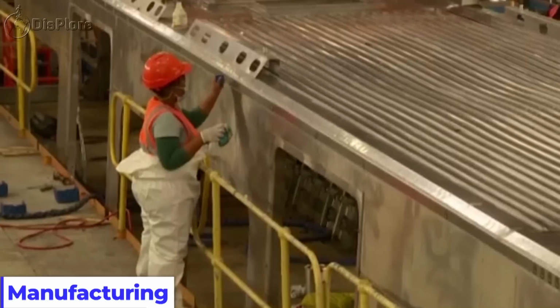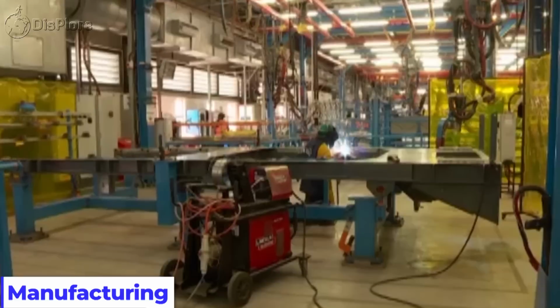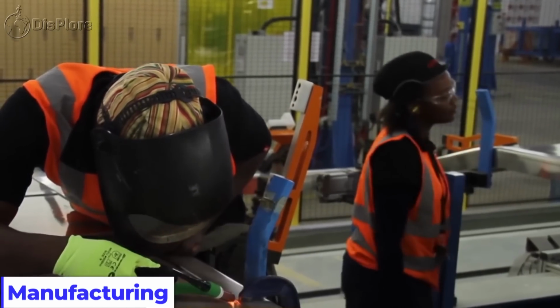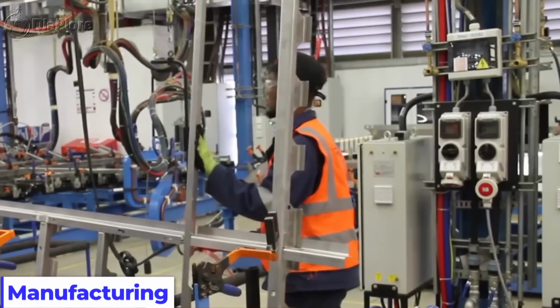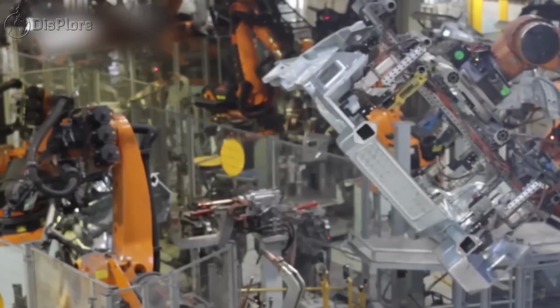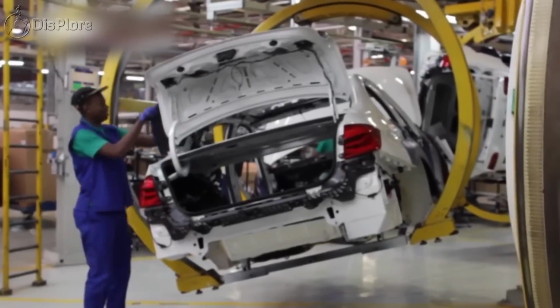Manufacturing. Previously considered the growth engine of the South African economy, the manufacturing industry has been in decline, with local manufacturers facing multiple challenges. The manufacturing sector has been an area of focus for government as it offers the greatest potential for job creation and economic growth. In 2016, the government launched the Black Industrialist Scheme, which has the manufacturing sector as a key focus to help stimulate the manufacturing industry.